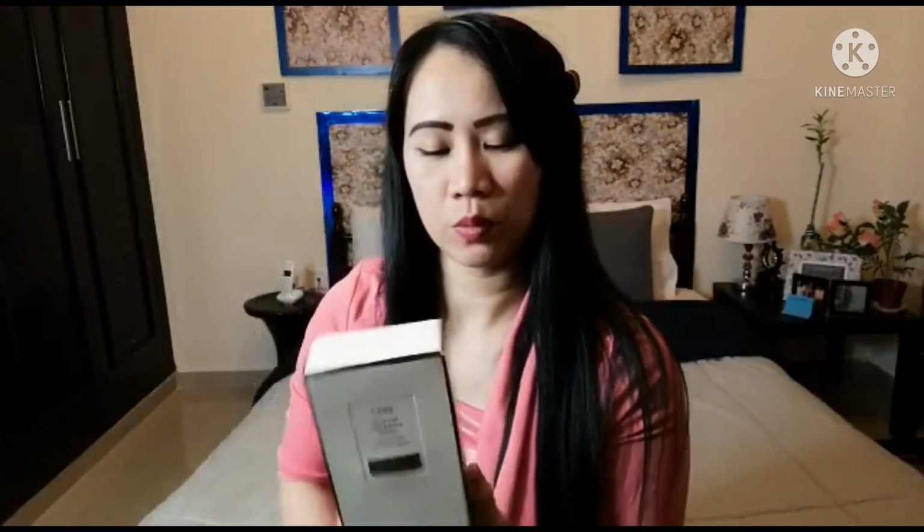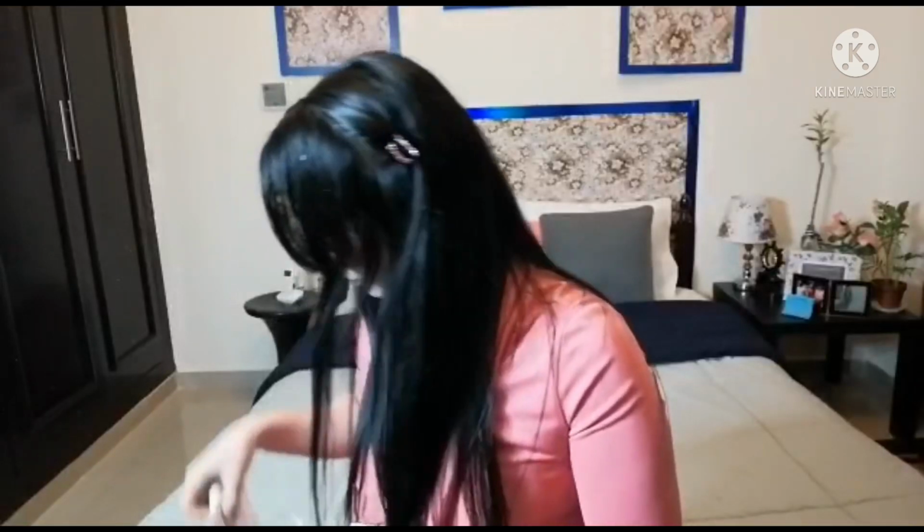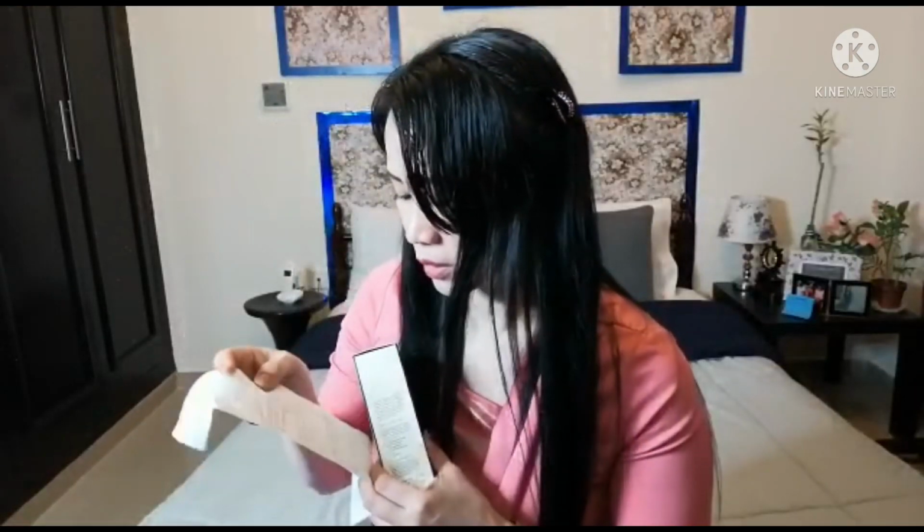So for the shampoo, I bought this for around 240, I think. This is 214 dirhams, which is like $59, and the conditioner is 220 dirhams, which is $61, so a total of $120.